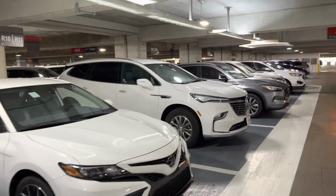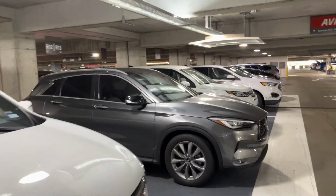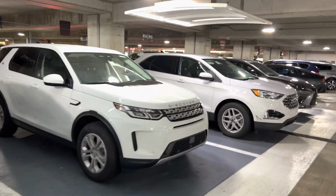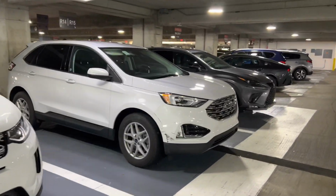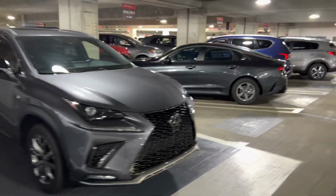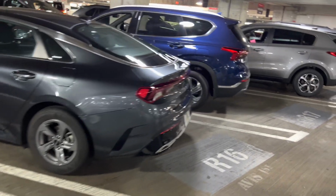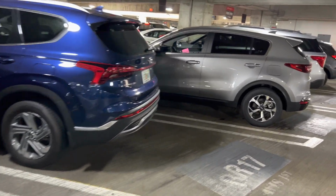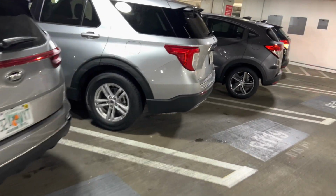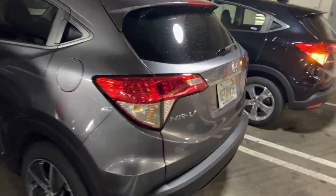Camry. Got one of these Buick SUVs. Got a Mazda SUV. We got a Range Rover Discovery. Got a Ford Edge, a little banged up here on the side. Got another Lexus SUV. We got another of these Kia K5s. Santa Fe. Sportage. Got an Explorer. See if I can get through here to the other side.